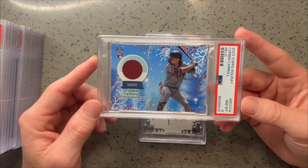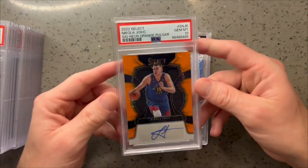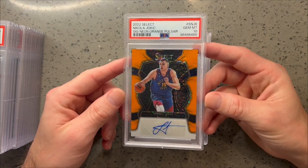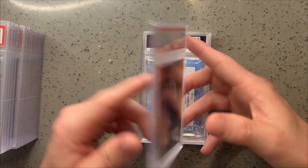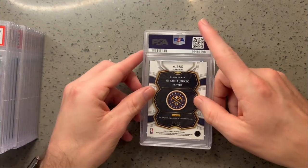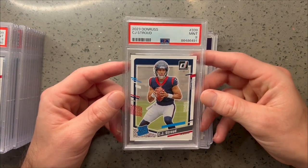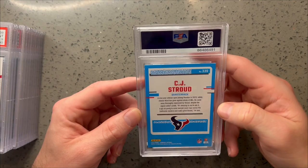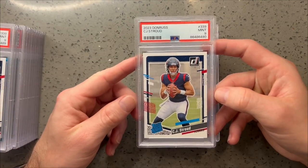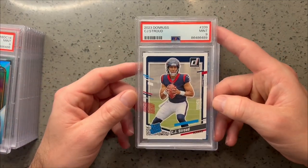Corbin Carroll, PSA 8 game jersey, just like the last one was PSA 9, this is PSA 8. Oh, still got some good cards to go through. Nikola Jokic, orange pulsar autograph, numbered 230. This is number 12 of 30, PSA 10, nice card. And then we're going to go through some of these CJs. CJs that came back a 9. Man, we'll see. I would have thought maybe one or two more PSA 10s out of the 5 that were sent in, but it was all 9s.